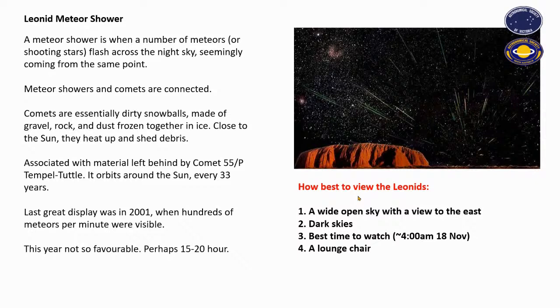Low in the eastern sky, so make sure that you've got a nice clear view to the east. Make sure your skies are dark. So if you're sitting in a suburban area, go in the backyard somewhere where you're shaded from street lights and everything. If you can get away into the country to have a look, even better. You will need to get up early or not go to bed, because the best time to watch is around about 4 a.m. on the 18th of November.